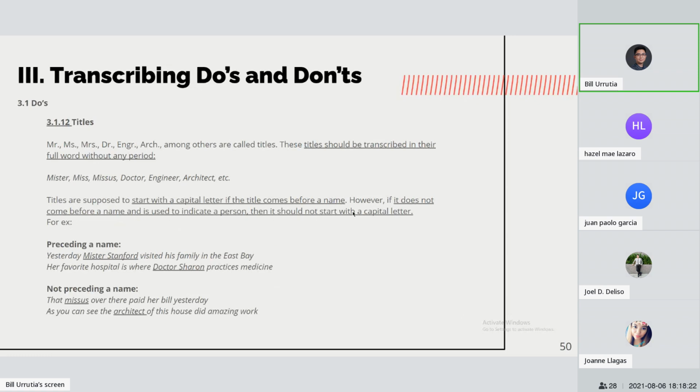Okay, what about titles? So, ano nga ba ang titles? Yung mga Mr., Miss, Mrs., Doctor, Engineer, Architect, Lieutenant, General, Staff Sergeant, whatsoever. So they're called titles. These titles should be transcribed in their full word without any period. So ganito dapat yung spelling niyan: Mr., Miss, Mrs., Doctor, Engineer, Architect, etc.